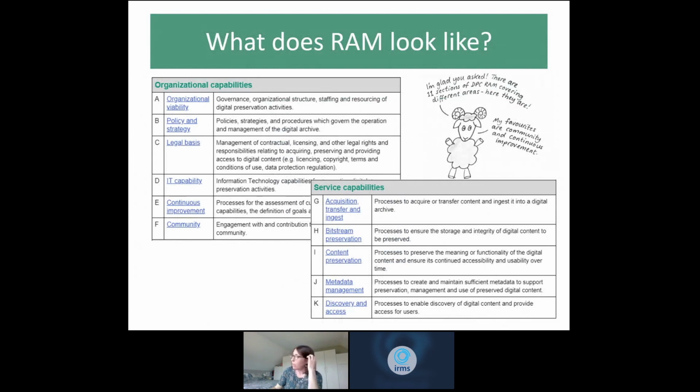So as I said, the organisational ones are the broader things that your organisation has in place. Organisational viability includes things like whether you've got the staffing, the right structure, and the resourcing for your digital preservation activities. B is policy and strategy. That's whether you have the policies, strategies and procedures in place which govern what you're doing in your digital preservation activities. Legal basis is very straightforward to understand. It's all about the contracts and licensing, other legal rights and responsibilities that you need to bear in mind, and whether those are effectively managed.